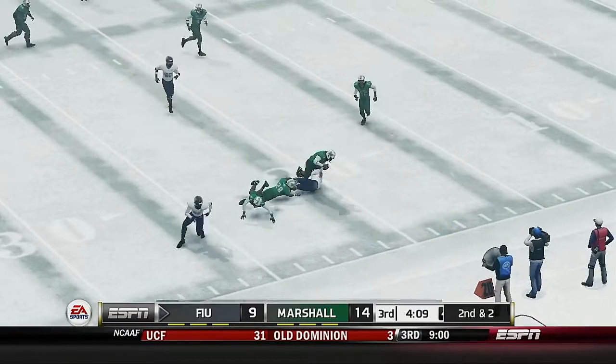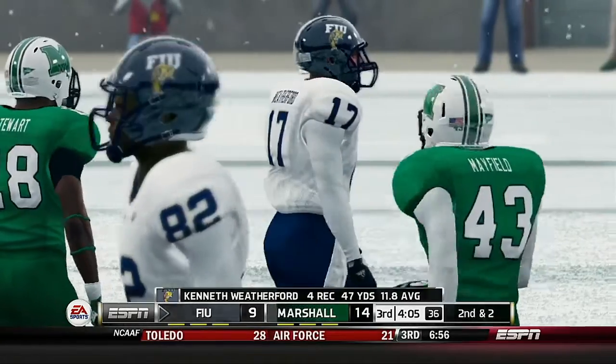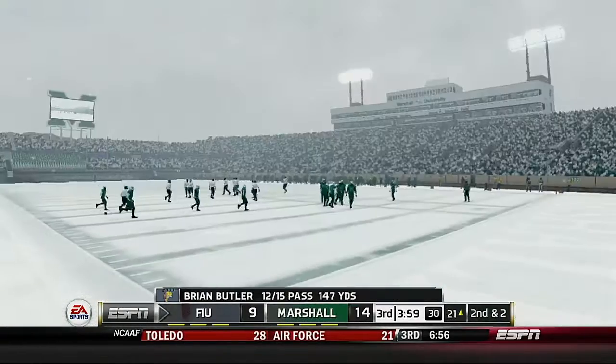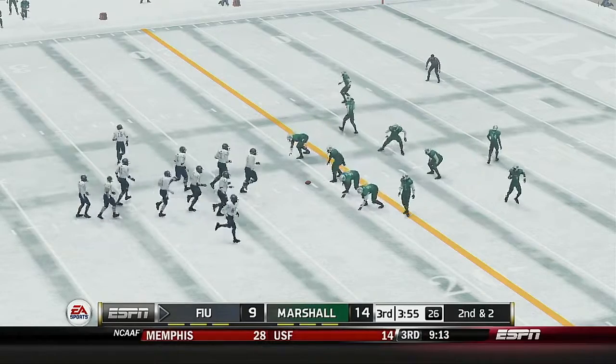Pulls it in, and he's in the open field. And he's tackled in the open field. Stewart with the tackle at the 21-yard line. That makes it second and two. So it's second down and about 2 yards to go.